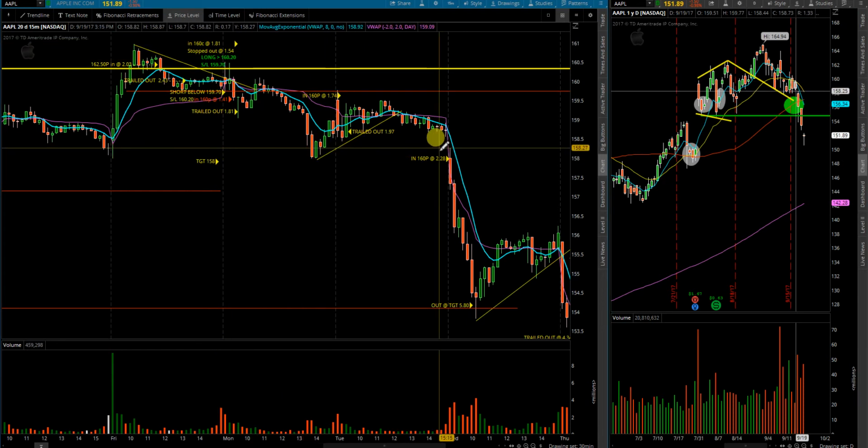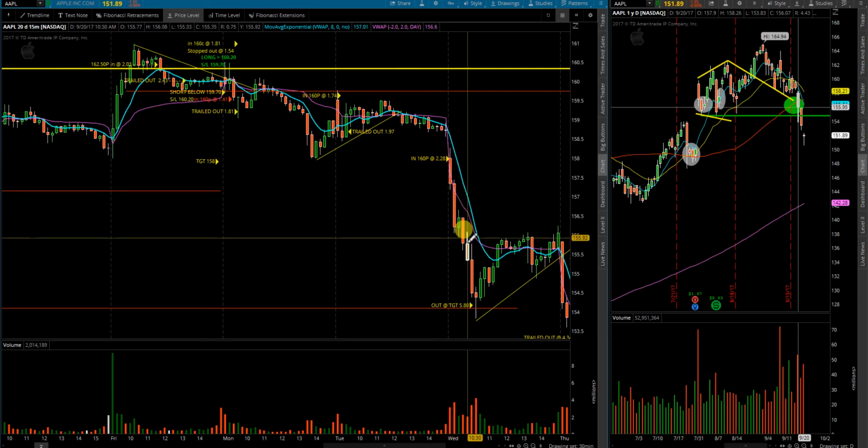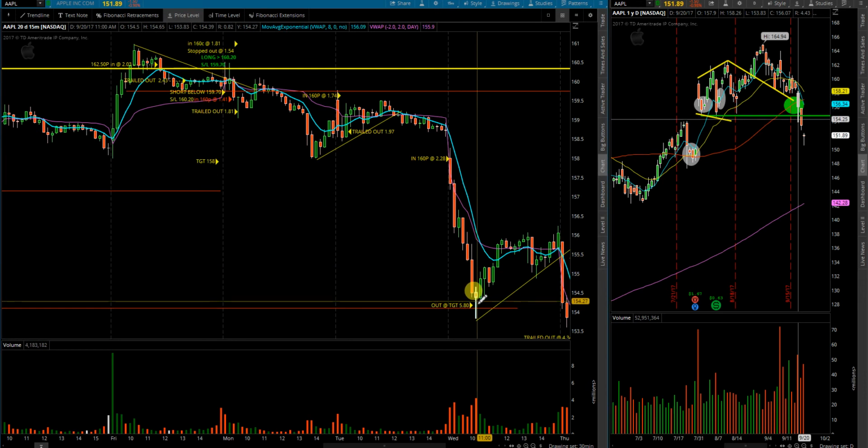Now, once I had a gap down below a significant level here on Wednesday, Wednesday led to a tremendous trading opportunity here. Got in some 160 puts at 228 and all the way down to 580 before I saw a significant amount of volume come in and what could potentially have been a bullish candle, possibly looking for a reversal.